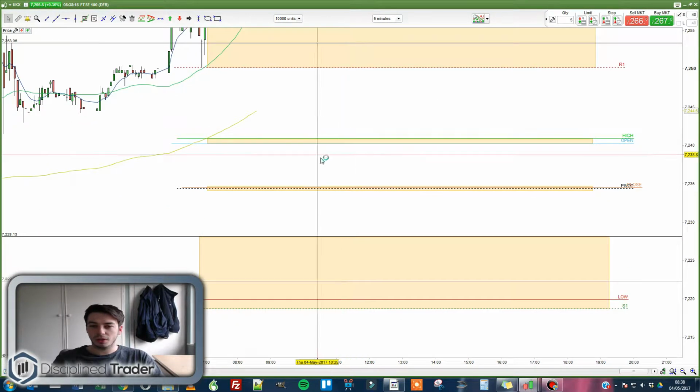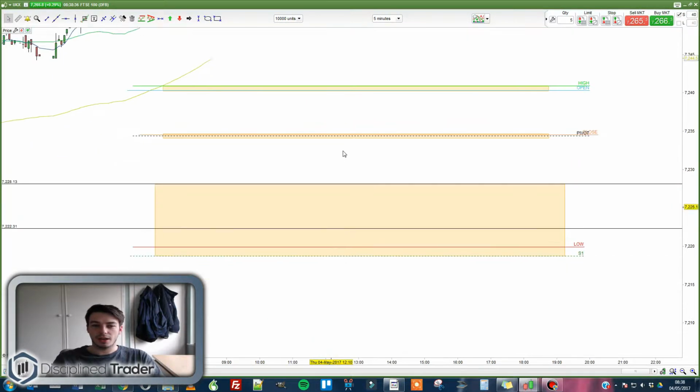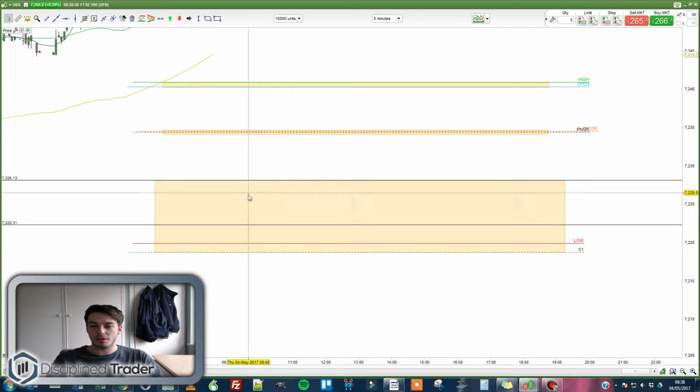Below here we've got a couple of areas of intraday support and resistance. As you can see, I'm not really interested in trading from these, to be honest. If I was in a trade short and it was heading towards these areas, then that's more why I've marked them in, because I want to be aware of them as potential stopping points for a trade rather than entry points for a trade.